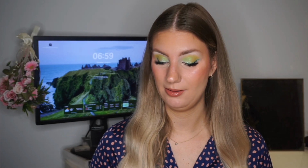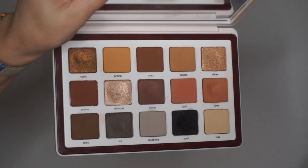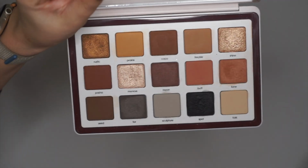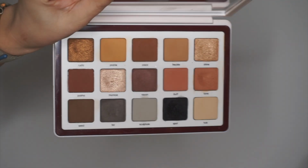Another palette that I'm really, really sad that I have not reached for yet this year is actually one of my favorites again, and that's another Natasha Denona palette. This is the Biba palette. This is a beautiful staple palette with a lot of different mattes and a couple of shimmers too, but it's mainly mattes. I would have reached for this one so much if I didn't do so many eyeshadow projects, because this is just, again, a no-brainer palette.